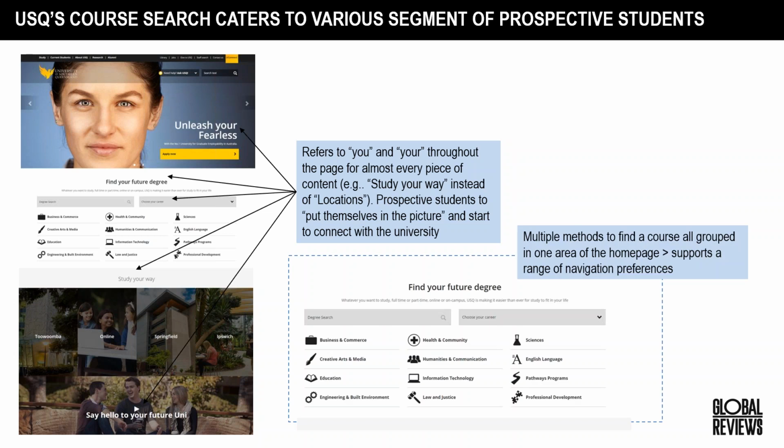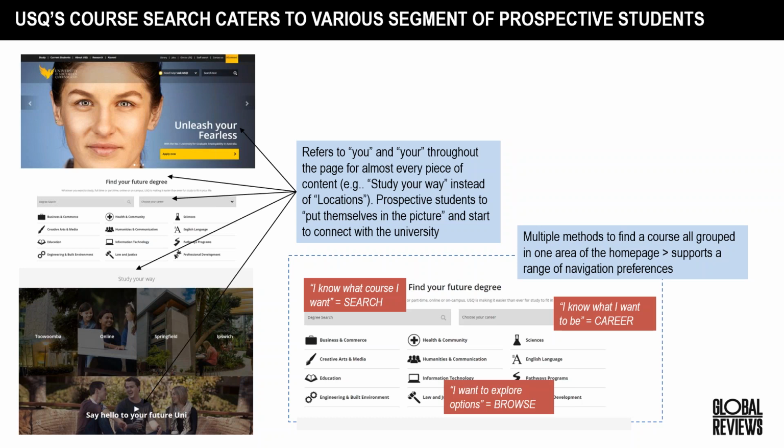In terms of their search options for courses, they've got three different sections available for students to look for different course options. A, they target a section to a segment of students who think they know what they want, versus there's some students who know what career they want to pursue, and then there's a third area which they target those students who just want to explore the website. So they pretty much divide their entire search experience based on student persona and trying to cater to different kinds of students on their website.